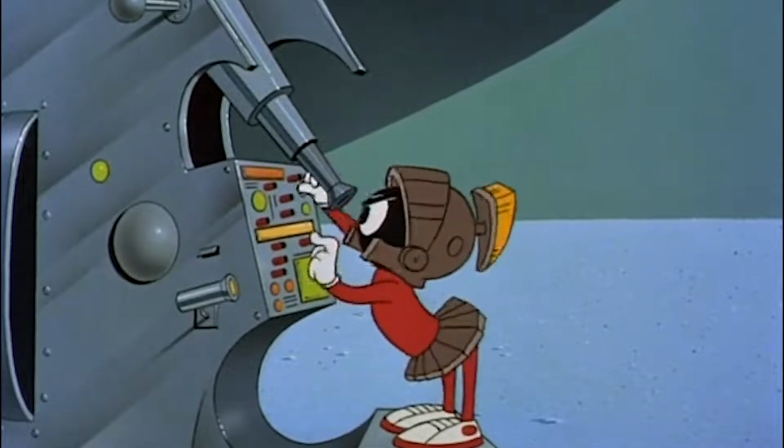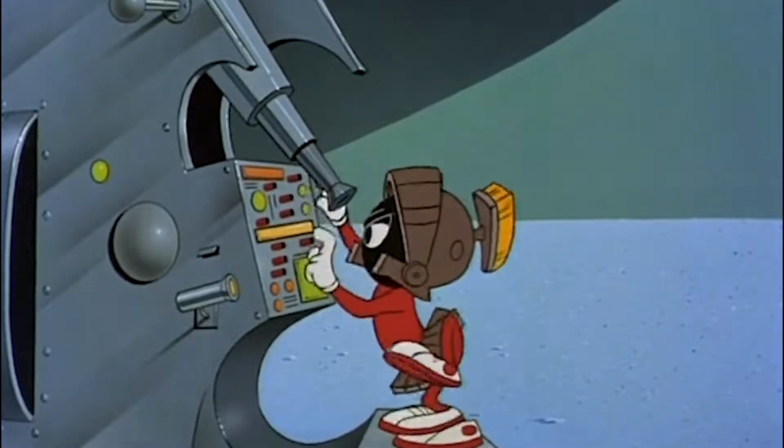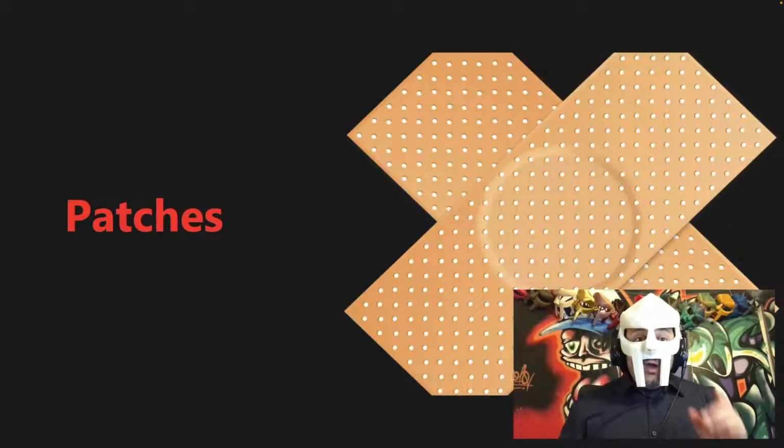Oh, drat these computers. They're so naughty and so complex. I could pinch them. We start off with patches.